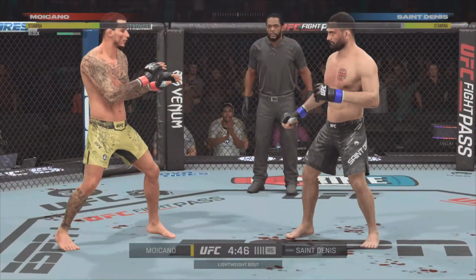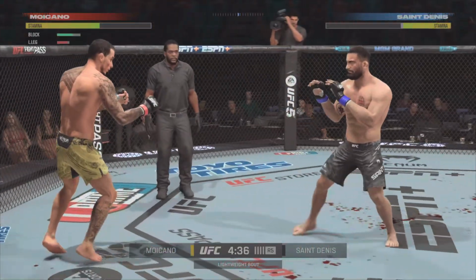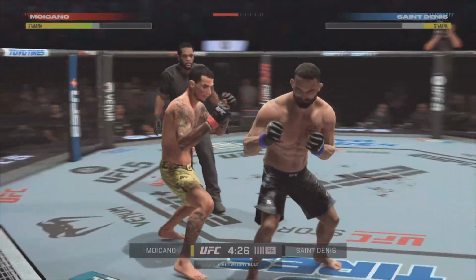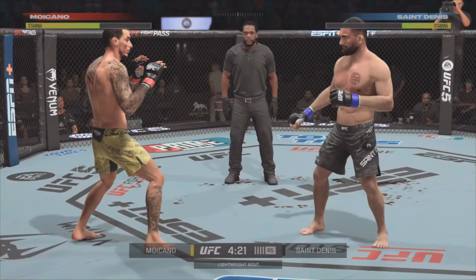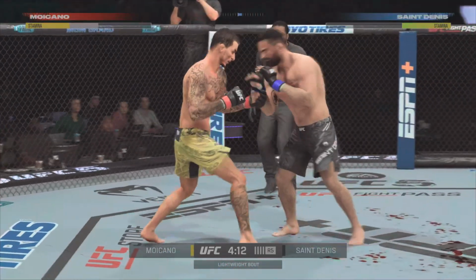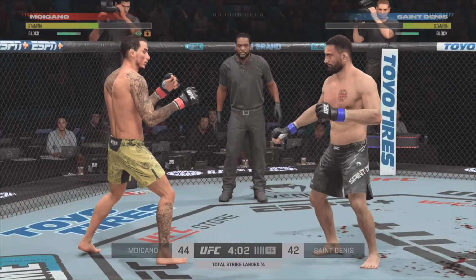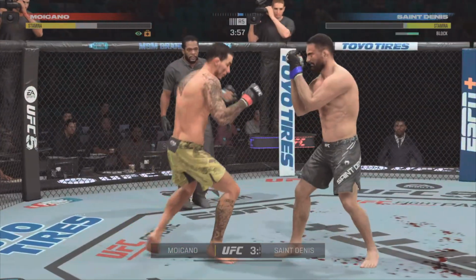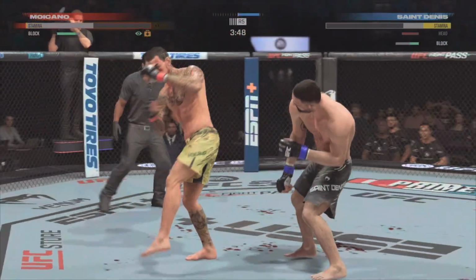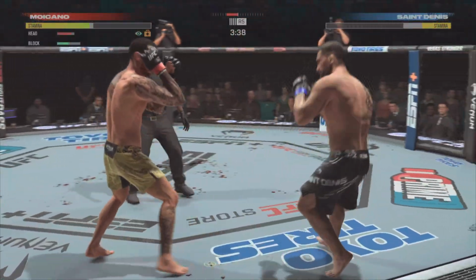Oh, a huge block there. Moicano's left leg would appear to be compromised at this point in time. You see he's limping, having a hard time putting weight on it, and it appeared as though it was that last kick that did the damage. Keeps going back to that jab, keeps throwing that jab, but unable to land. That punch no good. Moicano's eye now closing up.